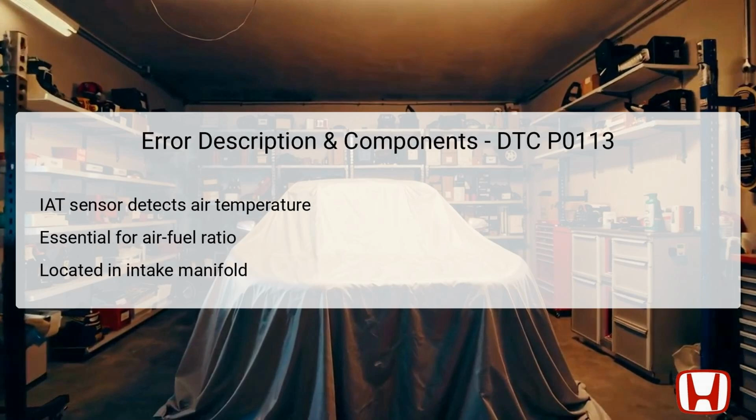The intake air temperature (IAT) sensor detects the temperature of the incoming air into the engine. This information is crucial for the engine's air-fuel ratio management, which ensures the engine runs efficiently and reduces emissions. The IAT sensor is typically a thermistor placed in the intake manifold or immediately after the air filter, where it can accurately assess the temperature of incoming air.